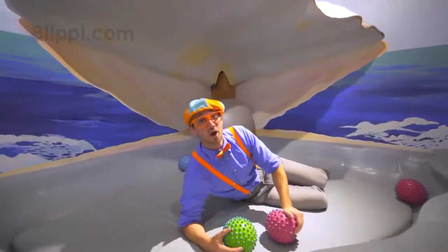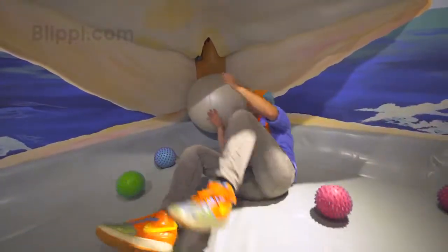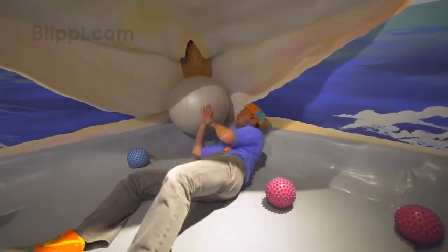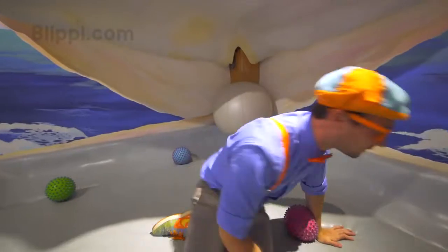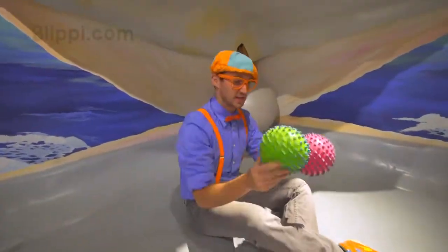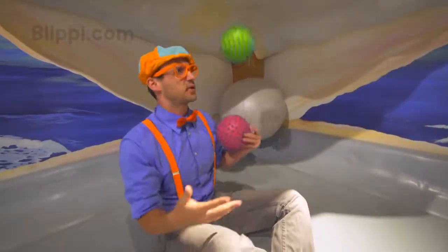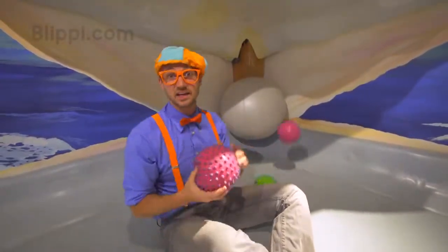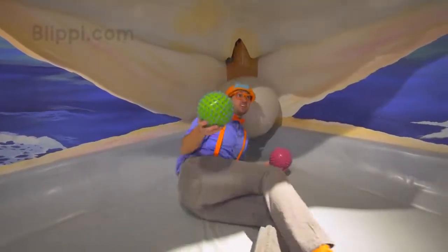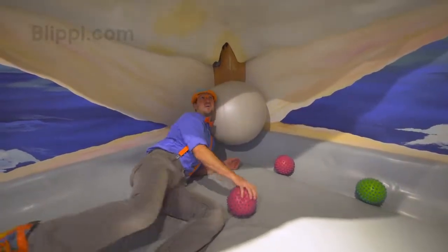Look at where we are. We're inside an oyster. And look, it's a giant pearl. So white and shiny and beautiful. And these, yeah, these represent a grain of sand. Whoa, because if a grain of sand gets inside an oyster, then from there, it gets really irritated and then it creates a pearl. Whoa.